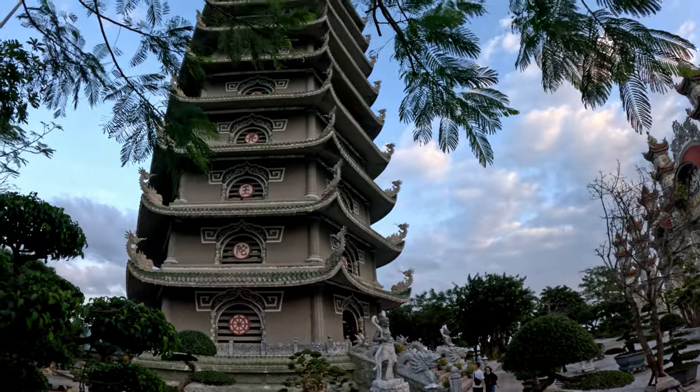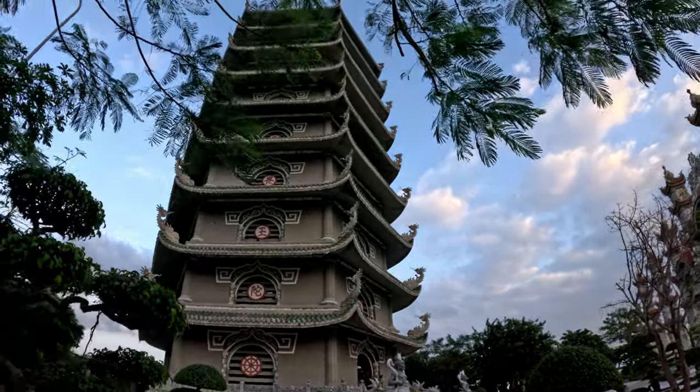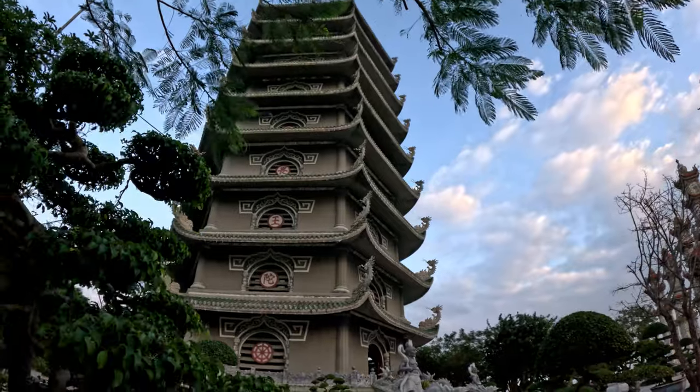We just had to admire the amazing architecture behind this 90-foot-high relic tower.